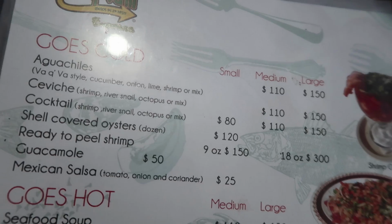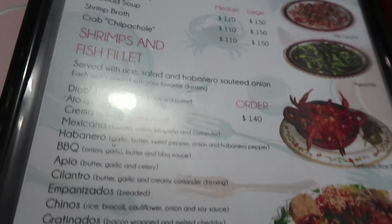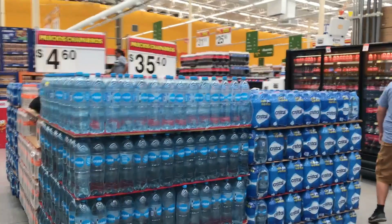Few other things to remember. Tipping etiquette is very similar to the States, where you want to generally tip about 15 to 20% of your meals. And remember, in Mexico, try to stay away from tap water and ice. That's a little bit risky, so try to stick to those water bottles. And in terms of safety, we felt 100% safe the entire time we were there.